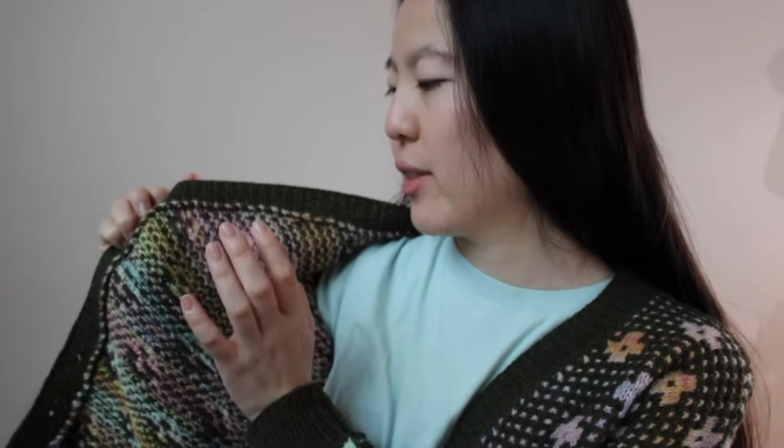I think though part of it is because my contrast color for this is a super fine merino. It is very soft, and if you look on the inside again, a lot of the colorful parts are showing, and so I think that blended with my main color helps soften it up a bit.